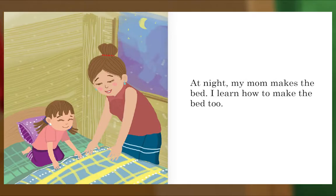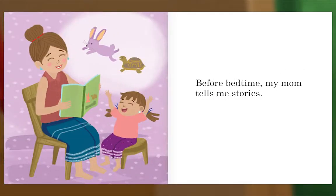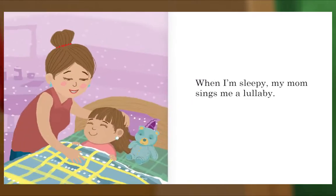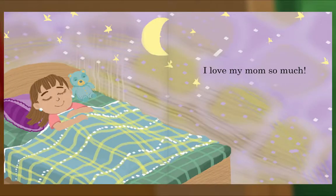At night, my mom makes the bed. I learn how to make the bed, too. Before bedtime, my mom tells me stories. When I'm sleepy, my mom sings me a lullaby. I love my mom so much. The end.